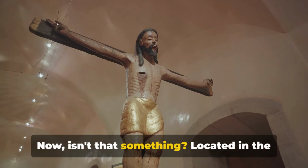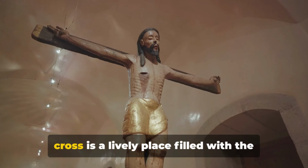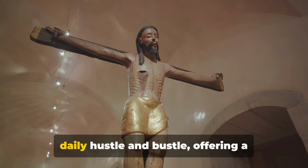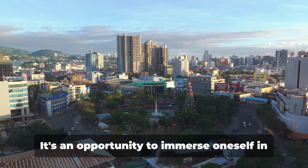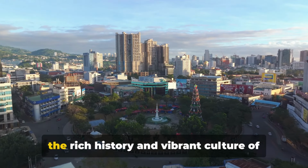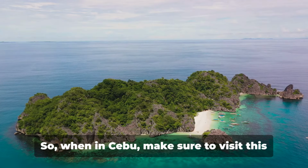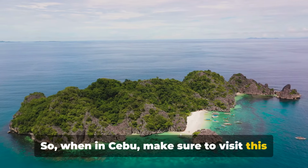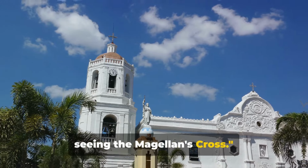Now, isn't that something? Located in the heart of Cebu City, the kiosk housing the cross is a lively place filled with the daily hustle and bustle, offering a snapshot of local life. It's an opportunity to immerse oneself in the rich history and vibrant culture of this beautiful island nation. So when in Cebu, make sure to visit this historical gem. A visit to Cebu isn't complete without seeing the Magellan's Cross.